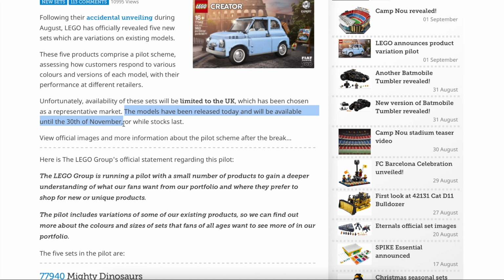It's only going to be available until the 30th of November or while stock lasts. So this is another very interesting point here: only on shelves for a couple months or while the stock lasts. And this is the big question: how long is this stock going to last? How many sets are they producing in these colors? A lot of questions there. I've seen a lot of speculation, 10,000 sets and whatnot, but I'm not going to make any judgment calls based on that information. We haven't received any official information from LEGO, so it's going to be kind of a toss-up.